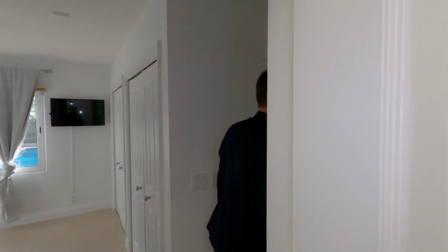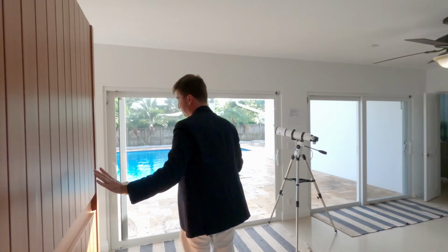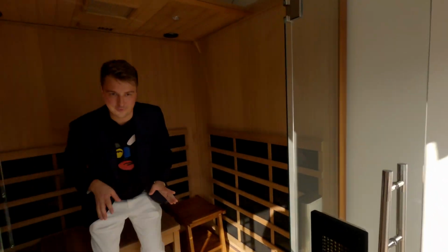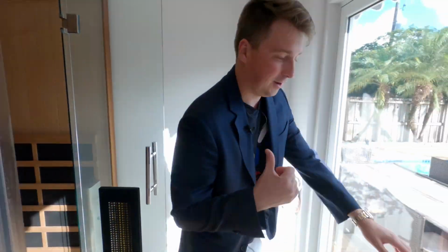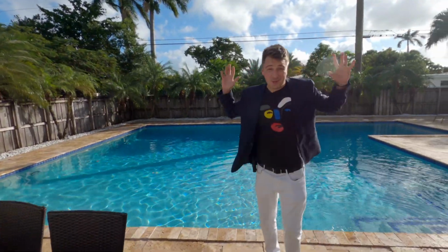So guess what? This is a sauna, infrared. Will fit 3 people comfortably here. So I know you will ask, why in Miami you need a sauna? Some evenings are chilly, and then right after sauna we can go and jump into this huge pool.